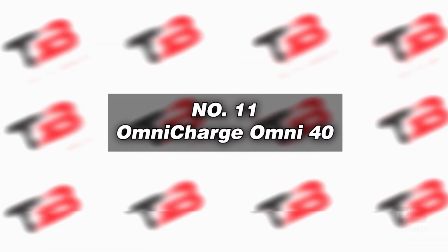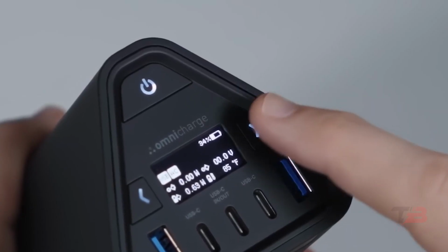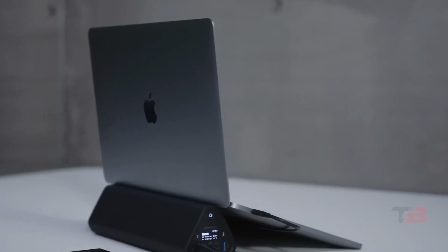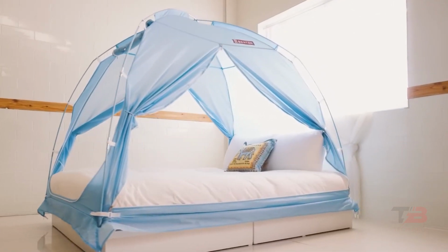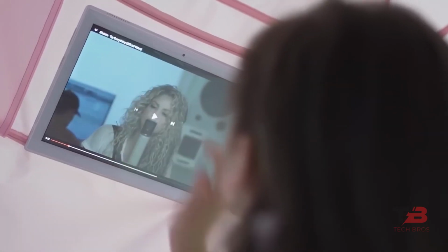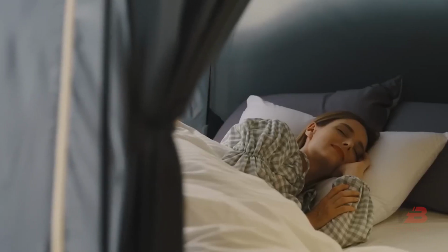Number 11. OmniCharge Omni 40. A dock with fewer outputs but an integrated display with essential information. It may double as a laptop stand. For the health conscious, a tent can turn your bed into a haven of relaxation and me time, complete with special pockets for devices, hooks for lanterns, and a top mesh vent for fresh air.